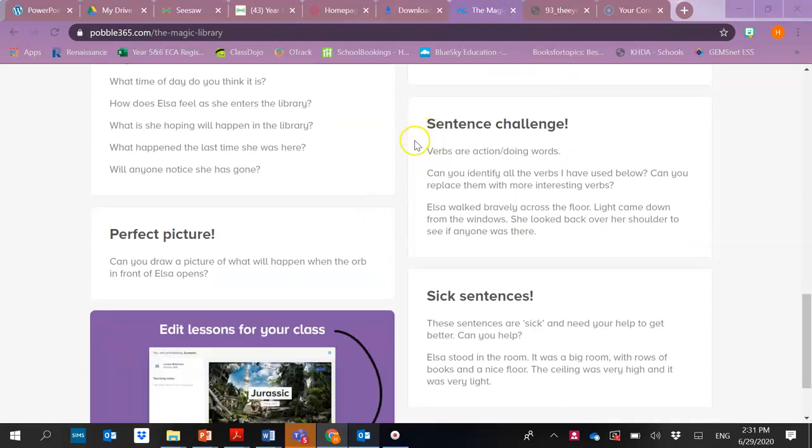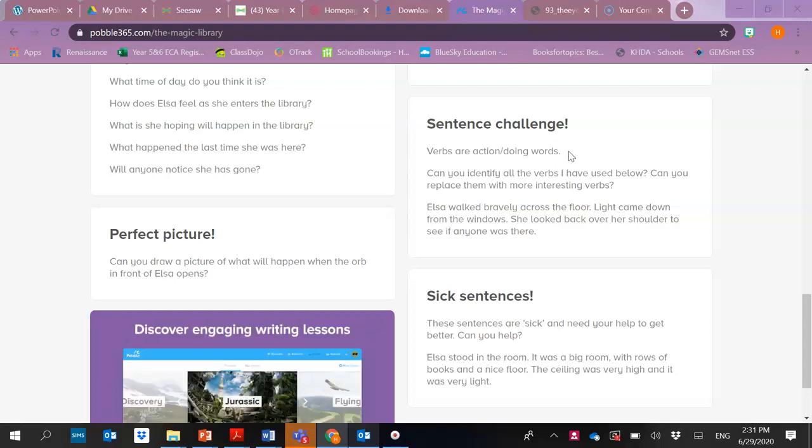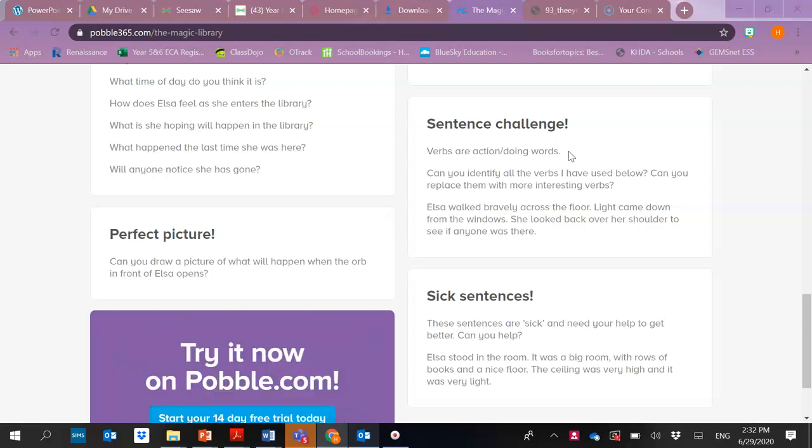There's a sentence challenge. So for example, this is saying that verbs are action or doing words. Now, it then says, can you go back to the passage before and identify all the verbs that have been used? Can you replace them with more interesting verbs? So this might be where we say, instead of I ran down the corridor, I sprinted down the corridor, and then that just tells the reader how the action has been done.